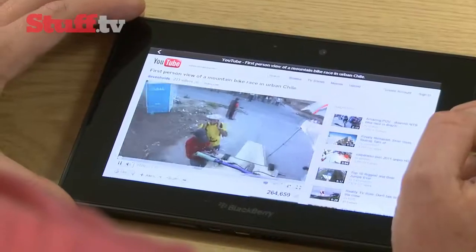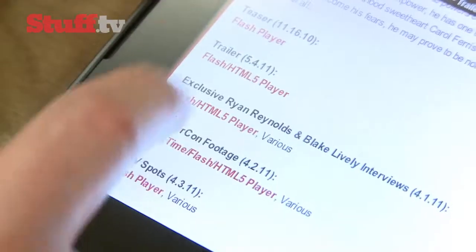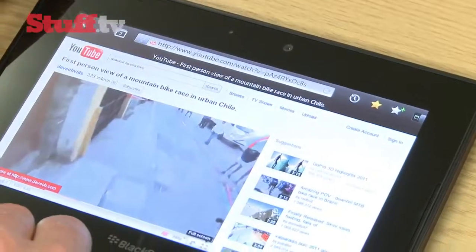Web browsing is equally important. Not only does the WebKit browser tear through Flash and HTML5 video with a widescreen display that doesn't crop video, but it's fast, has pinch to zoom, and is responsive to the touch. And the best part about the PlayBook is it's not yet out in the UK, so I'm the only one to have one.